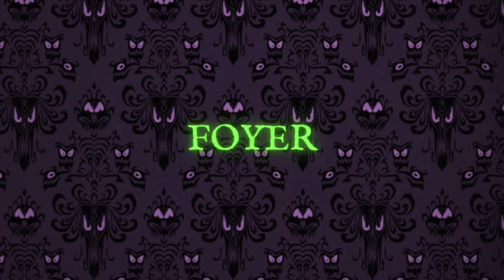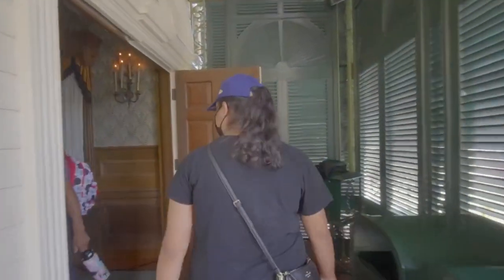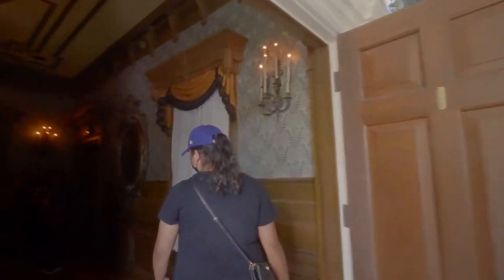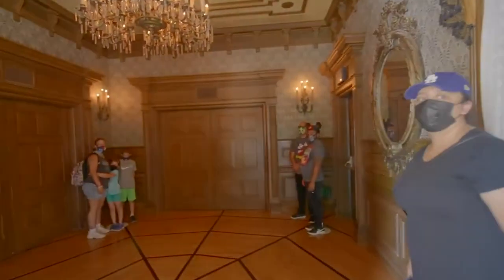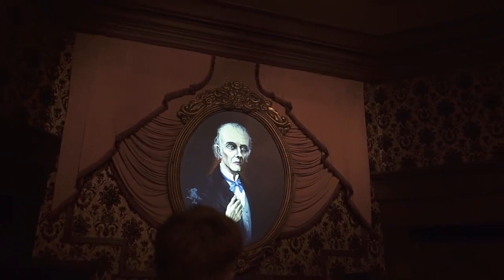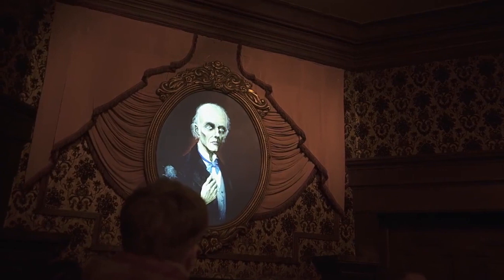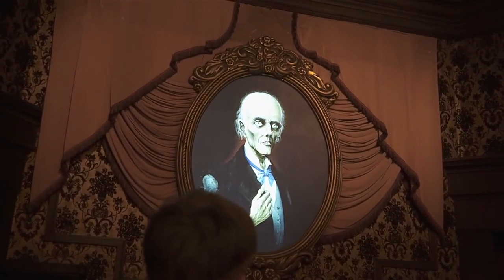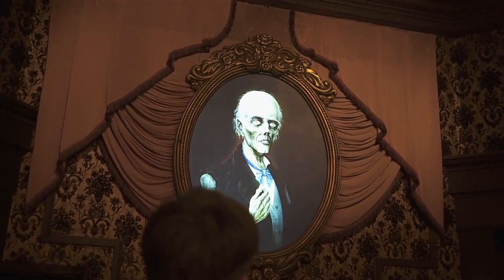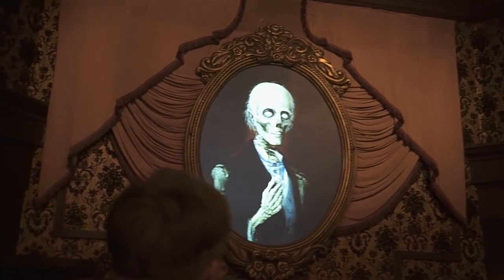Number 3. Foyer. At both houses you do not enter via the main entrance. At Disneyland you do so through a side foyer with only a mirror and a chandelier, while Walt Disney World sticks to one of the first concept arts where an image of the master of the house degrades as the narration advances. Walt Disney World has a chimney and a portrait of iconic Master Gracie, who slowly decays as the ghost host narrates.